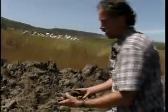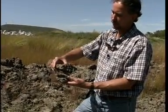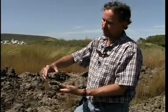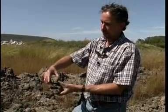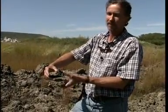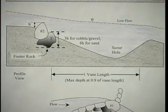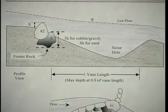Just using these dirt clods, if we had this footer rock buried below the surface and we set our top rock on, it's going to be set back, and this will serve as almost a splash apron to prevent undermining. If you don't put these in, we'll scour out a hole underneath this rock and it'll just simply roll into the hole. So these footer rocks are a critical part of the design of this structure.